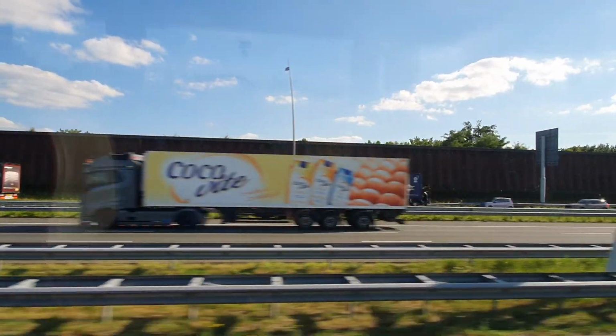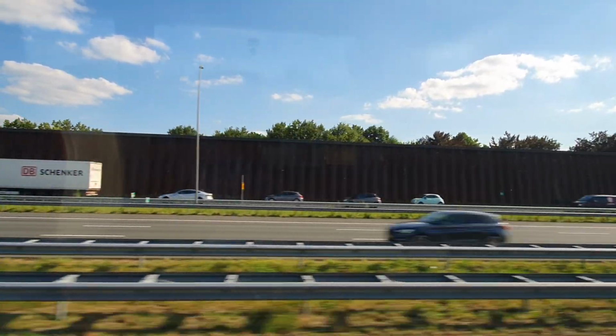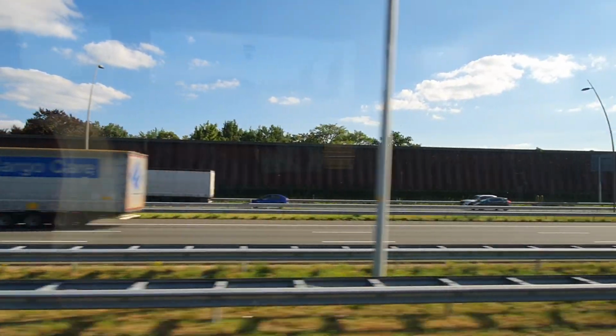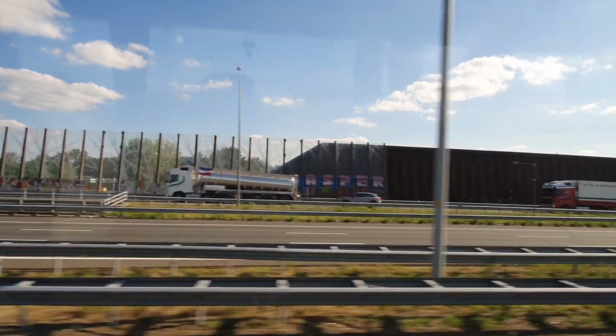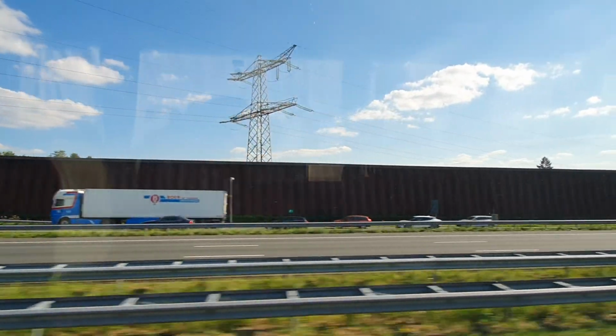It was built as a rich trading merchant city. And that's why you have all these beautiful buildings all around the city, the canals. And yeah, so that is the main thing about the Netherlands that is most important.